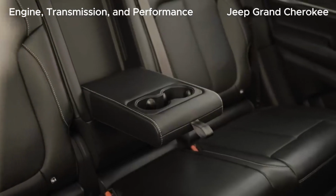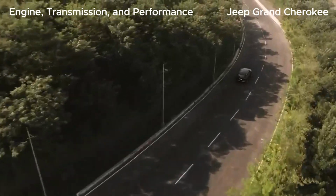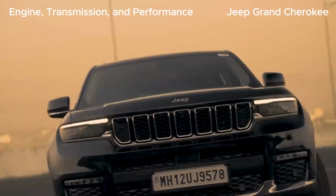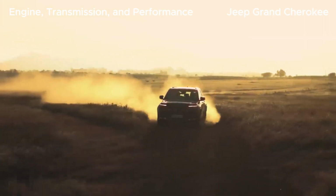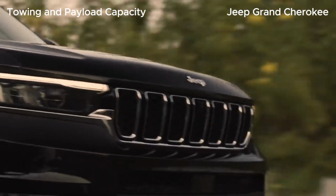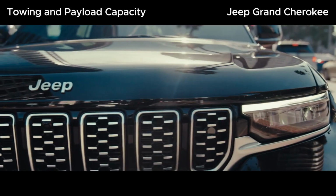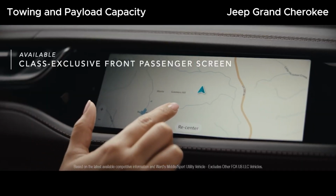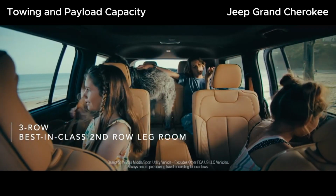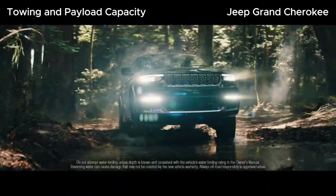In our tests, the V6-powered Summit model achieved a 0-60 mph time of 7.4 seconds, while the plug-in hybrid 4xe, which we review separately, hit 60 miles per hour in just 5.3 seconds. Need to tow? The Grand Cherokee has you covered with a maximum towing capacity of 6,200 pounds, outperforming many of its rivals like the Ford Edge and even the Jeep Wrangler. Whether it's a boat for your weekend getaway or a trailer for your cross-country adventure, the Grand Cherokee's robust towing capability ensures you can bring along everything you need.